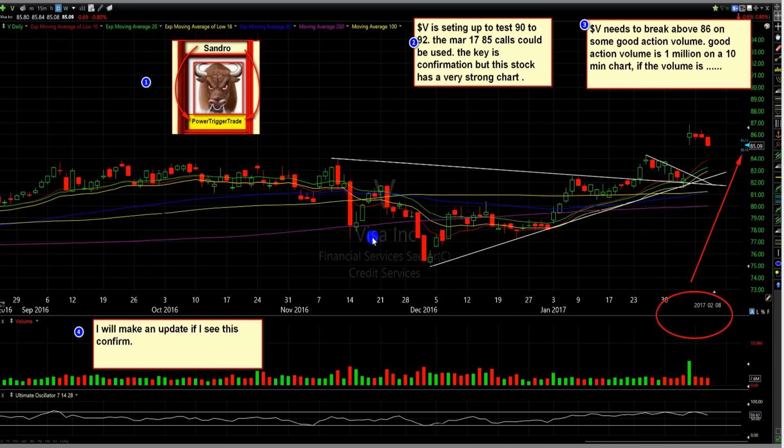In this video plan, I'm going to be talking about Visa. Visa just had earnings and has been consolidating, but this is a really great, strong pattern. And if we get some confirmation and power, this stock could see much higher. It's kind of getting rid of its overbought situation over here. So let's take a look at what's going to happen.